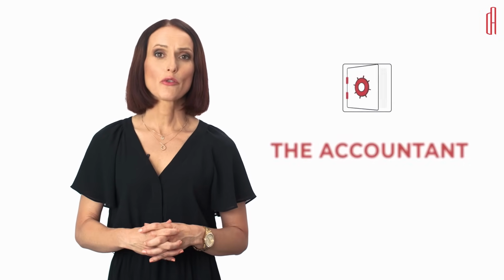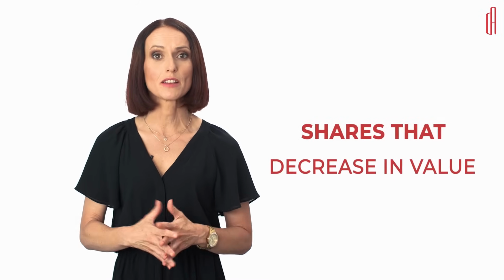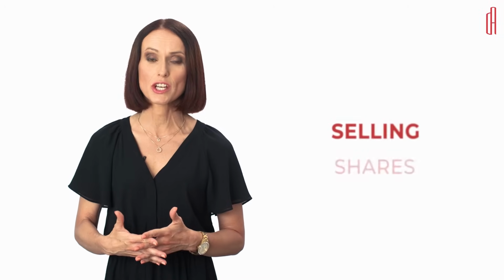What type of cost will the holding company typically have? Typically, the only costs are for the accountant and banking fees. But there can also be losses coming from shares that decrease in value or losses from selling shares.